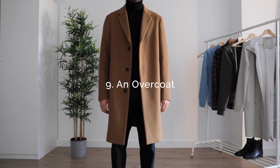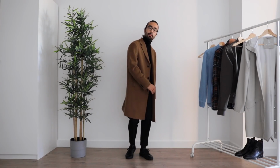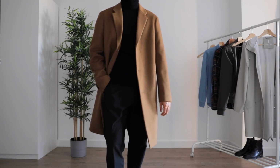My favorite type of outerwear is the overcoat. Fashion is about wearing garments that make you feel amazing and confident when you wear them, and that's what the overcoat does for me. I love the aesthetic and I just feel incredible when wearing one. I don't know how to explain it, but it just has that effect on me.